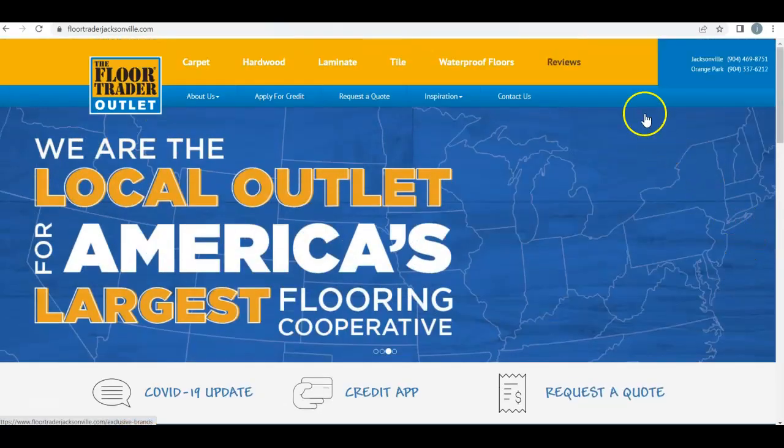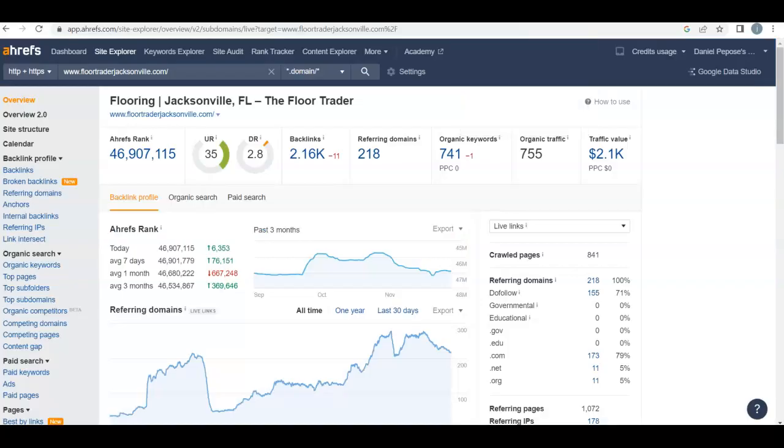So just taking a look at their website, they don't have much, but they're doing some stuff really, really well. So let's take a look behind the scenes at how they're doing. So we put them into Ahrefs, out pops their score. So their UR rating, their strength rating, is a whopping 35, which is awesome. And their trust, as you can see, is only a 2.8. So they're not doing too hot on that. However, what they are doing really well is their backlinks. They have over 2,000 backlinks. Now, it's more quality over quantity, so 2.16 doesn't really mean a ton. However, they're in the top. They're number one, so their backlinks are pretty powerful.